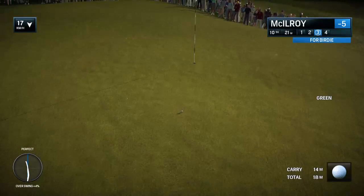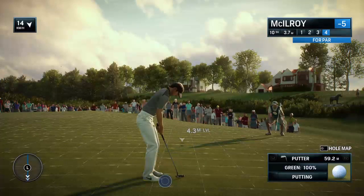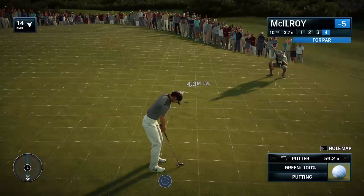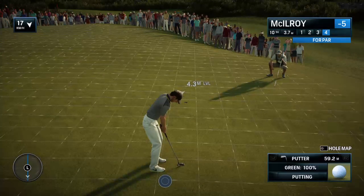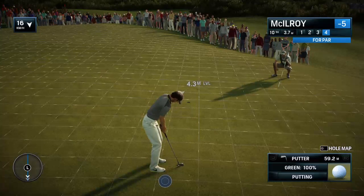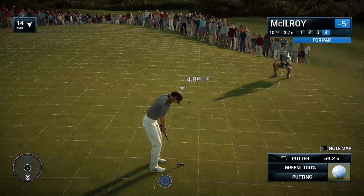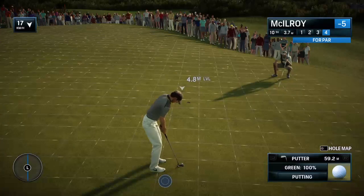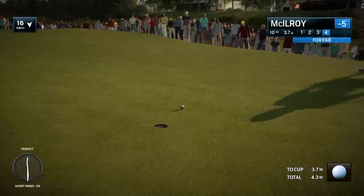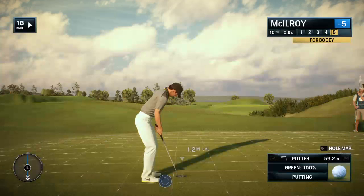Well, that's what the great ones do. From the rough, they use their skill and their strength to get it out and get it close. Ooh, that hurts. Starting the back nine on a sour note here with a drop shot, bogey at the 10th.